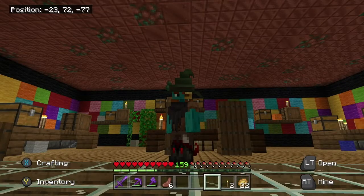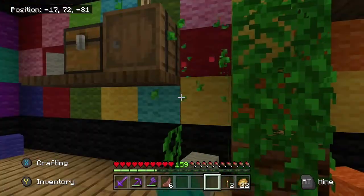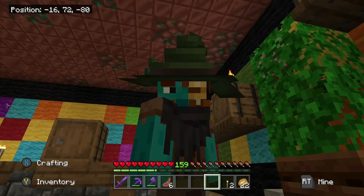I'm also not too sure what's going on with those vines. Hang on. What? I thought I could have vines as a little bit of decoration on these bushes for our plants. I cannot.